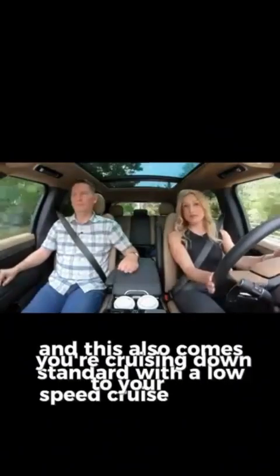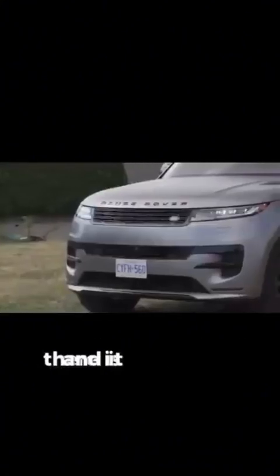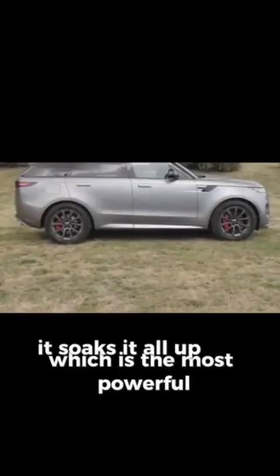In fact, $23,000 Canadian in extra features. They include... That's a rounding error. For a Range Rover, it kind of is. This gets the front fog lights, a gesture-controlled power tailgate, the red brake calipers, and a black roof.